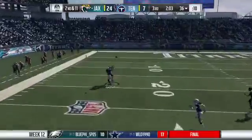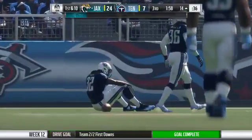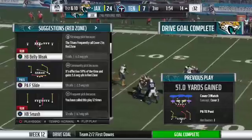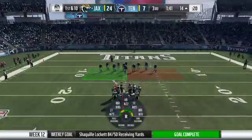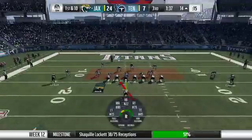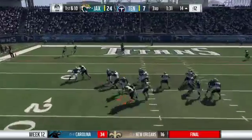He lets it fly from Lockett. This is caught inside the 15. A big third down play there for the Jags. 51 yards. There will always be a place for methodically marching the ball downfield. But when you can pick it up in big chunks and strike like that, have explosive plays, that's often the difference in winning and losing. Those types of plays that can knock a defense off balance, that'll drive a team towards a victory.